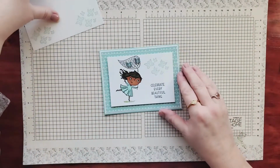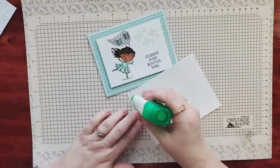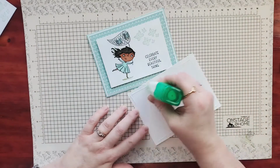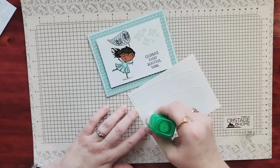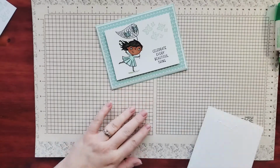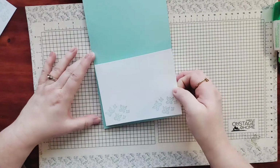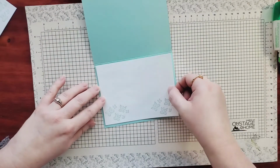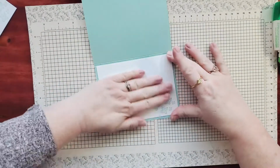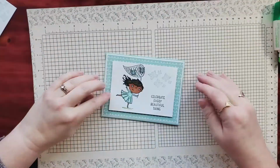Alrighty, there we go. Let's add this to the inside, and then we will do some gems. Always want to add some additional embellishments. So I was thinking of some ribbon, but I just don't have any good ribbon that's this color that would kind of go with this. But I do have some rhinestones, some bling.